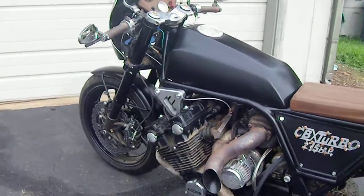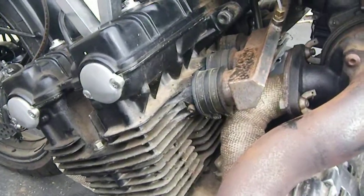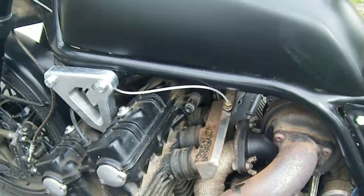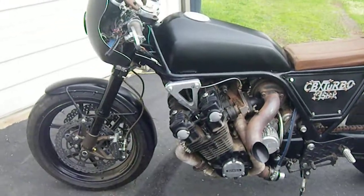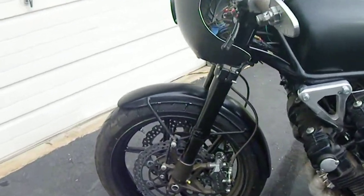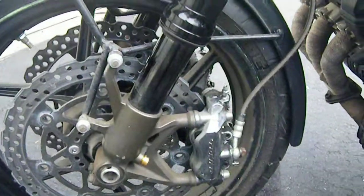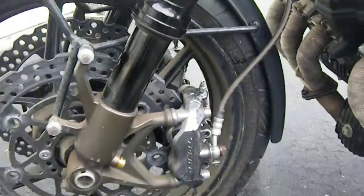So it is what it is, guys. It's not even cleaned up yet, if you notice. It's still pretty dusty here. It's been in the barn for a long time. So oil looks super clean. See, brake calipers are peeling a little bit. Definitely. I'll get more pictures. Okay.